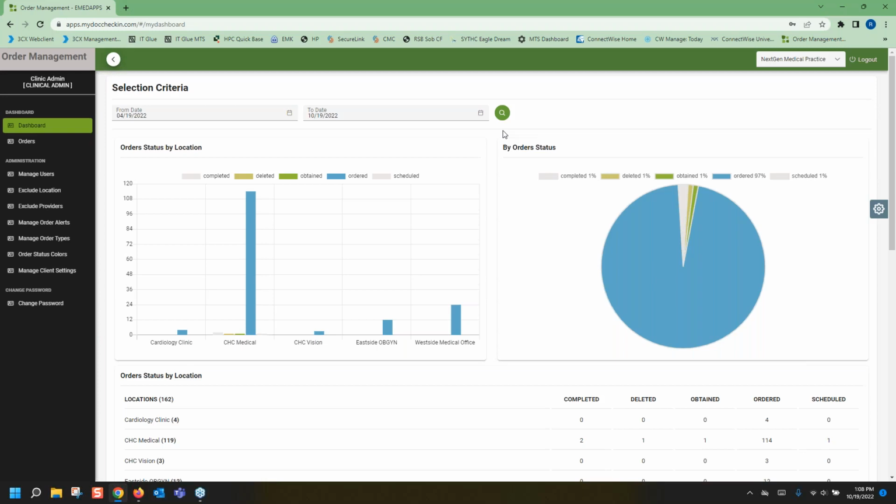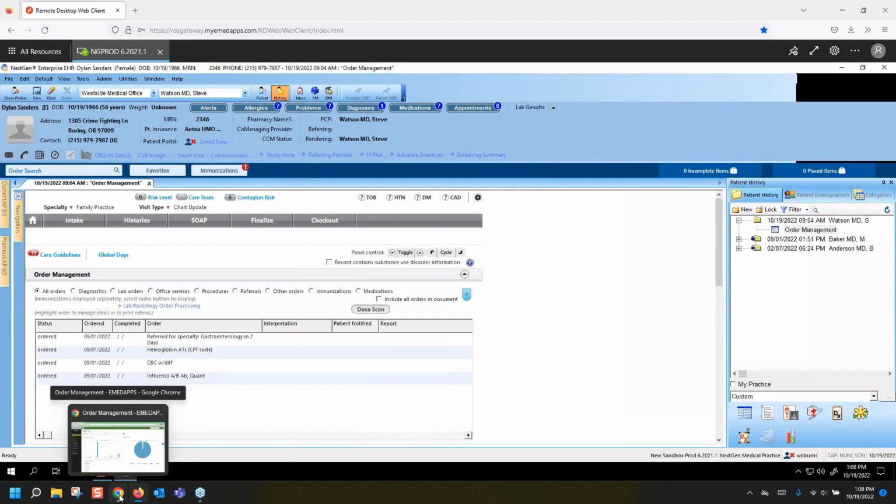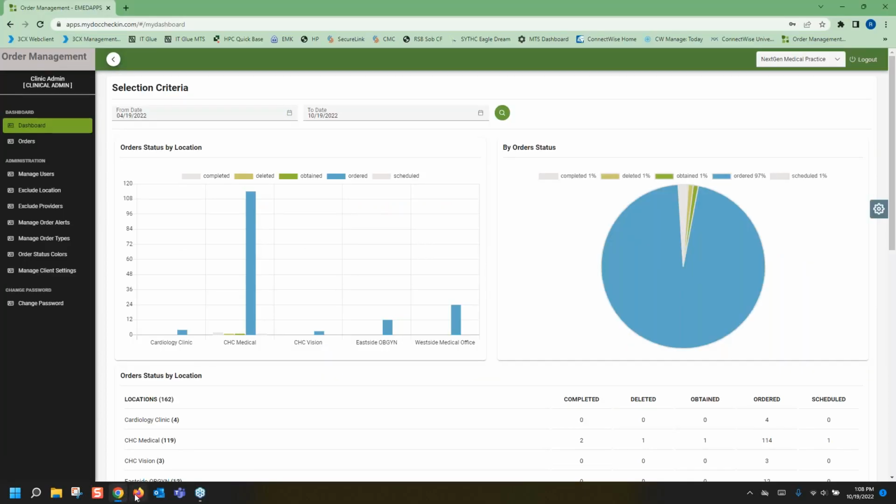For the demonstration today, I'm going to toggle back and forth between two different windows, and I chose to use two different browsers just for ease of use for the webinar today, but you could certainly put it in the same browser and have two different tabs or however you access your NextGen application. But the order management solution does sit outside of your NextGen application.